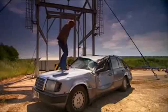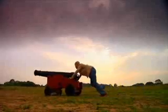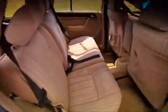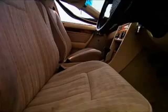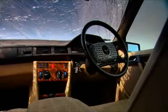But we still haven't found the limit, which is what we intend to do today, using an arsenal. First up, a test of interior durability. The inside was wearing its 170,000 miles well, with every switch clicking like the day it was born. Now, obviously, there's only one way to see how tough the fixtures and fittings are. Grenade!